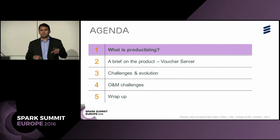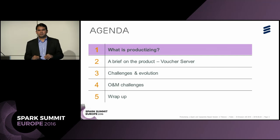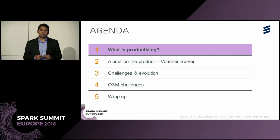So this is the broad outline of what we will be discussing. We'll discuss what is productizing, a brief about the product to get the context, and the challenges in productizing the solution and the evolution to handle those challenges, and then operations and maintenance challenges, followed by the wrap-up.